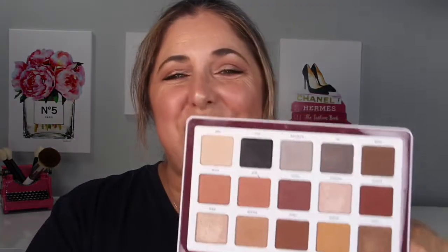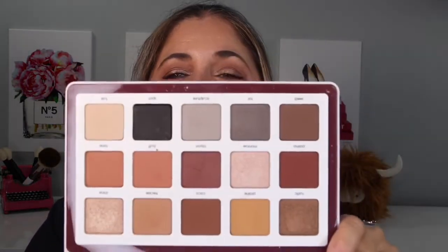Speaking of fall neutrals, I really do love neutrals. So when I say I think neutrals when I think fall, that's actually a compliment for me. I love, of course, the Natasha Denona Biba palette. We all know the Biba palette, so let's take a look at it again.